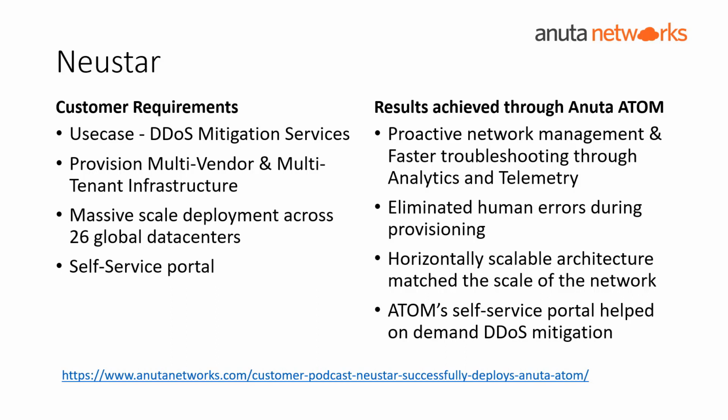Sometimes a device like a firewall cannot filter the volume of bad traffic coming in. So the entire traffic is forwarded to a traffic scrubber, which clears the bad traffic and sends the good traffic back to the data center. Neustar approached Anuta Networks with a set of requirements. They wanted a solution that manages their multi-tenant infrastructure. They also had different network devices like routers, switches, firewalls, and load balancers from different vendors, making it a multi-vendor infrastructure. They were facing issues in managing and troubleshooting this infrastructure manually.